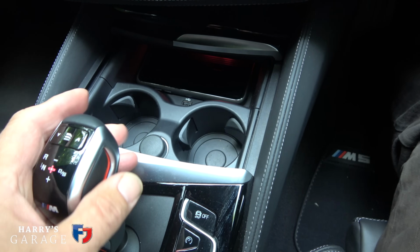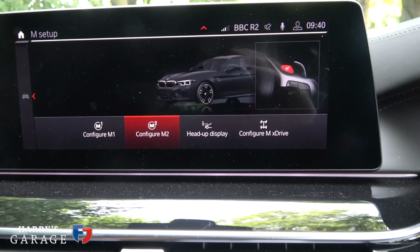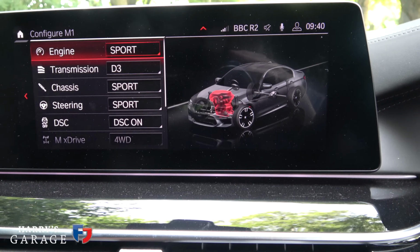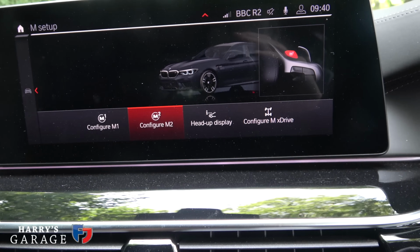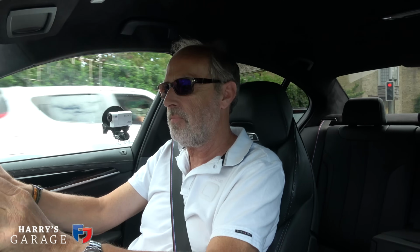But yeah, you just play around with it, and there's a gearbox speed on here as well. There's three sets of speed on there as well. So if you like this sort of thing, you'll love this car with all this other information. Configure M drive, I've got on there. So I've configured it so I've got M1 more aggressive, DSC on, M2 everything turned off, and sport four-wheel drive. Anyway, we'll find out a bit more of that further on.